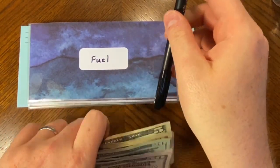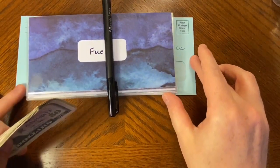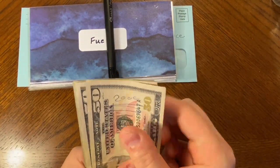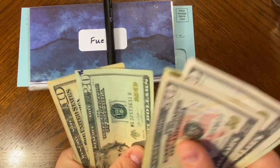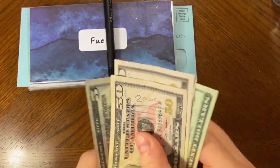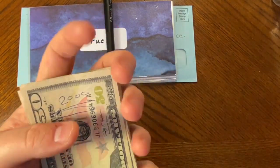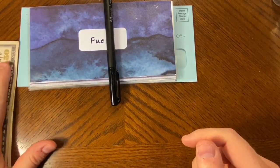So the first thing I always like to do is count the money so that you know how much we're going to be putting in our envelopes. All right, so we have 50, 100, 150, 170, 190, 210, 220, 225, 230, 235. $235 is what we have to stuff with for our regular cash envelopes. All right, I'm going to put my money over here.